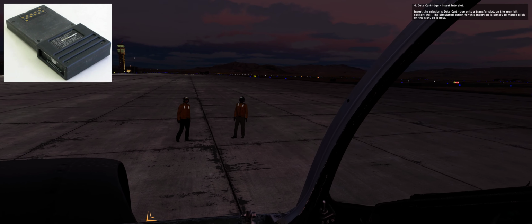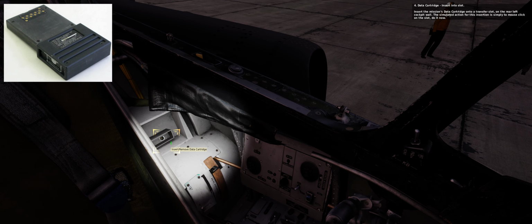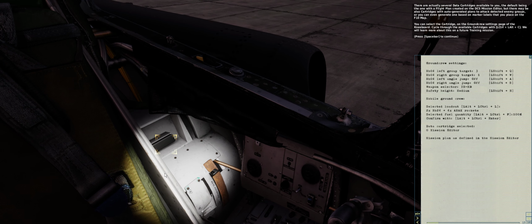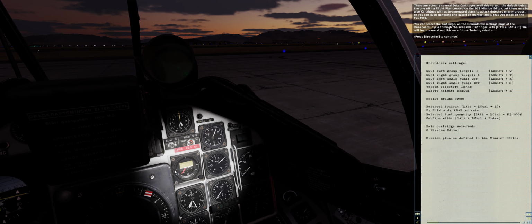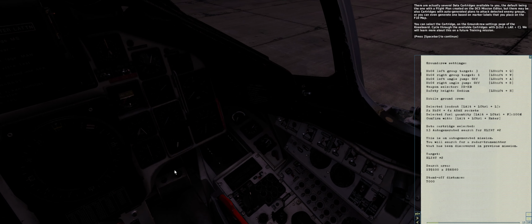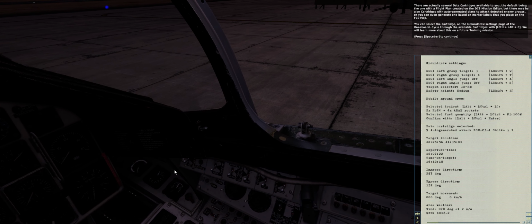Data cartridge. Insert the mission's data cartridge onto a transfer slot on the rear left cockpit wall. The simulated action for this insertion is simply to mouse-click on the slot. Do it now. There are actually several data cartridges available to you, the default being the one with a flight plan created on the DCS mission editor, but there may be also cartridges with auto-generated plans to attack detected enemy groups, or you can even generate one based on marker labels that you place on the F-10 map.